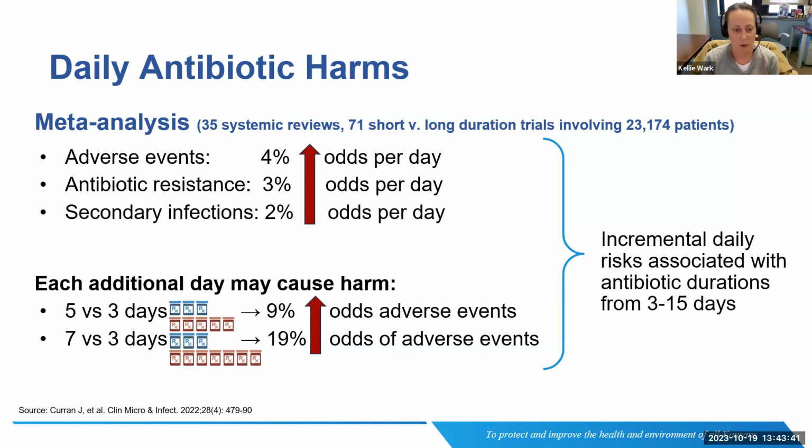And then when you look at the shorter course of 3 versus 5 or 3 versus 7, if you're comparing that shorter 3 days versus 5 to 7, you're getting into many more. So there's a 19% increase in odds of adverse events if you're doing 3 days versus 7 days. So just a lot more things can happen the longer that people are taking these antibiotics.